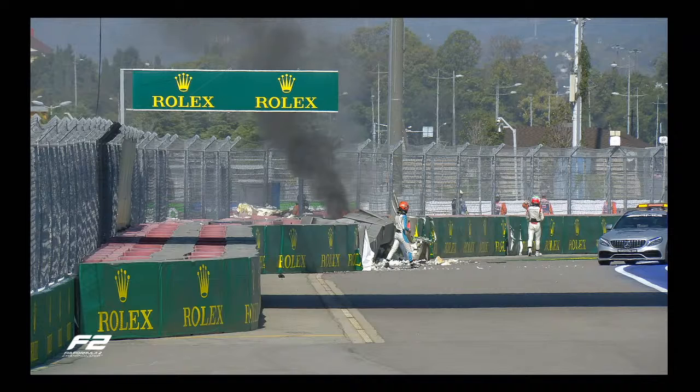But then the relief came when Luca Ghiotto climbed out of what was left of his Hitech car. In fact, not just climbed out of the Hitech, but climbed out of the barriers as well. And Jack Aitken also climbed out of his Campos car, which wasn't as badly damaged, but still, he had a very big impact. Both drivers were okay, and that was really good to see.